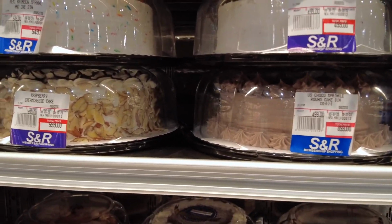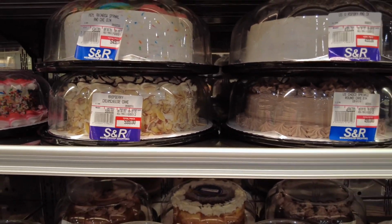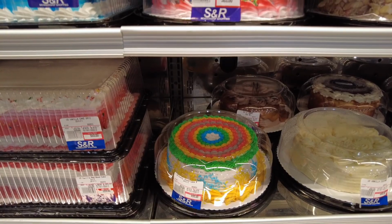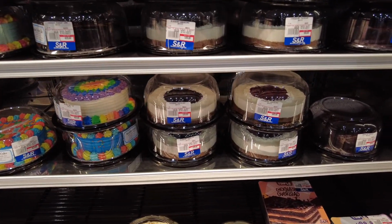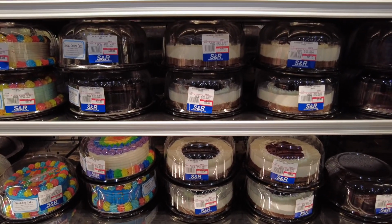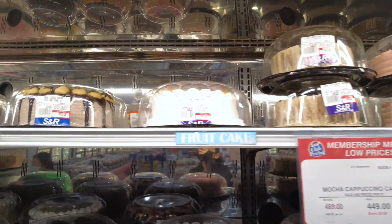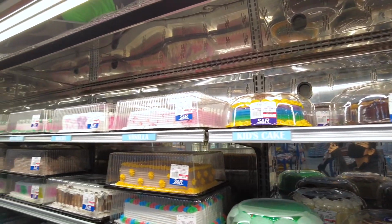Perhaps what might be interesting would be this one right here. And the dulce de leche one. The tres leches round cake. There's even a rainbow cake. I'm getting away from my cart. And some cheesecakes right here. And all the way up here, if you can see. That cream puff round cake looks interesting. So yeah.